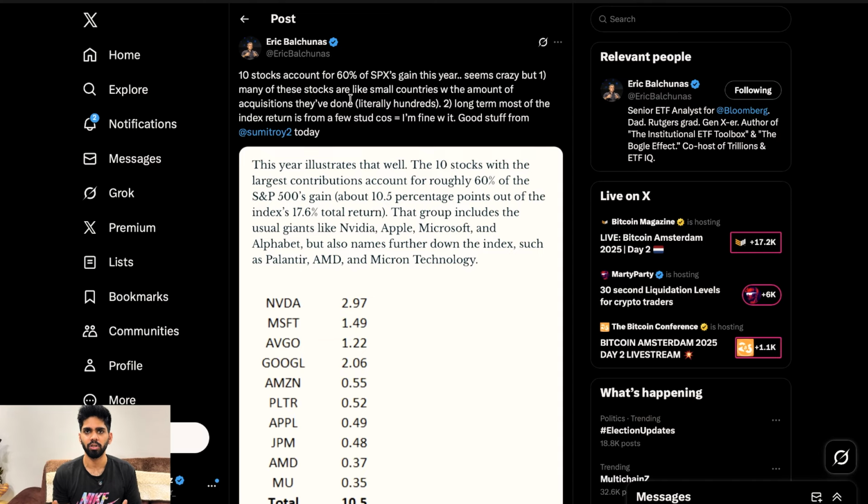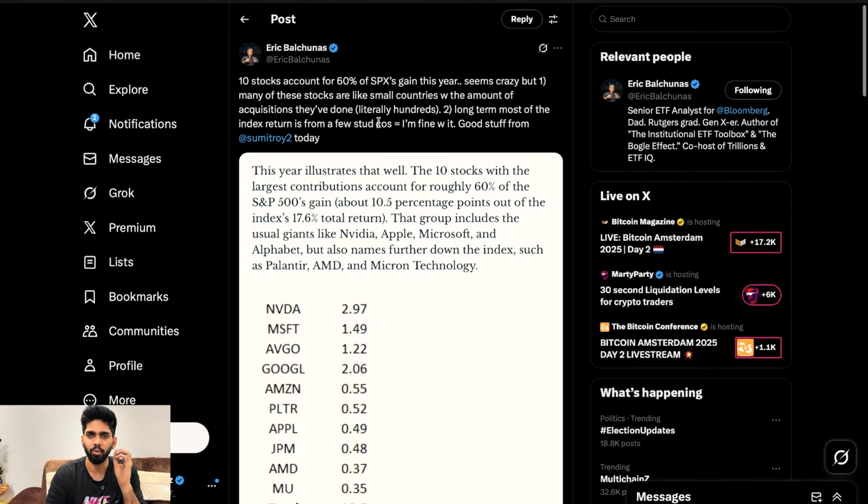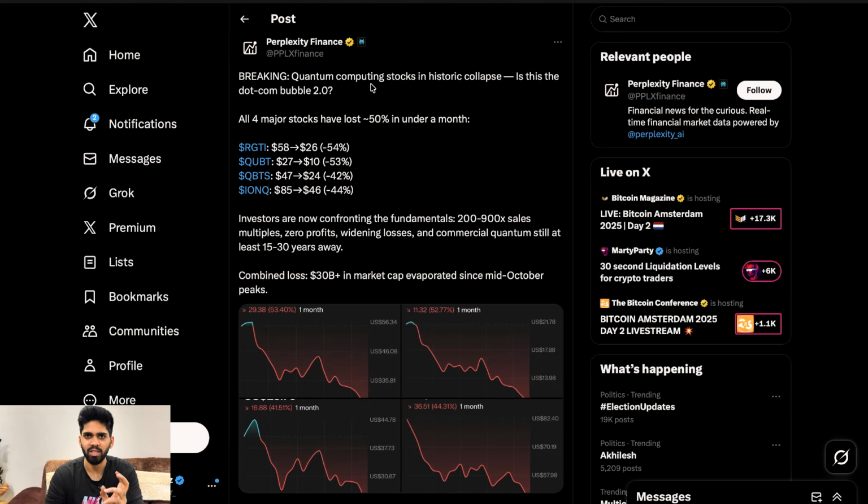If you look at the bigger picture, then S&P 500 is not really S&P 500. It's actually only the few tech stocks that we're talking about here. 10 stocks account for 60% of the S&P gain this year, which is absolutely correct. You've got NVIDIA, Microsoft, Google, Amazon, all these big tech companies who've been driving the S&P, literally driving the S&P. And now all these AI, tech stocks, quantum stocks have been going down.